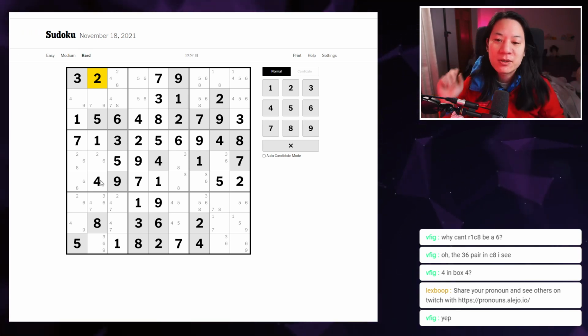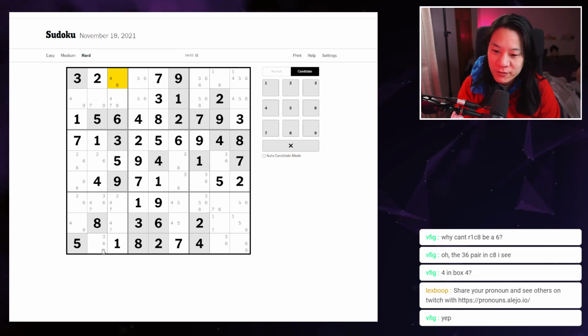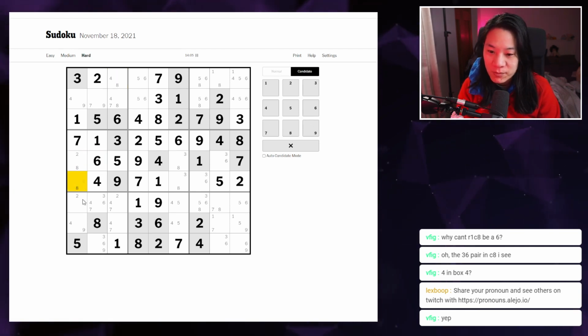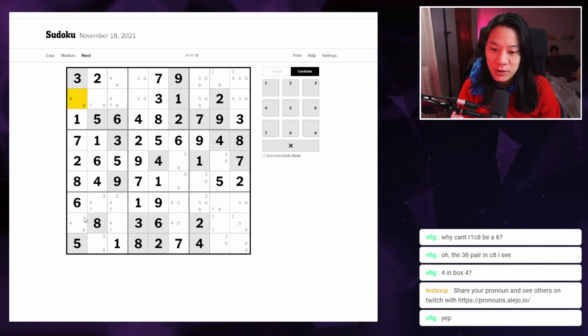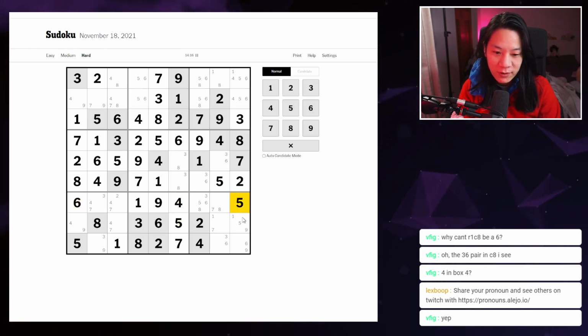It's an interesting puzzle today, isn't it? Because it started off like really flying off, and then it just dramatically slows down. So I've got 2, so that's a 6. So these are not 6s, so I'm left with 4 and 9. So this 6 opens up the 5 and the 4 and 5 there.